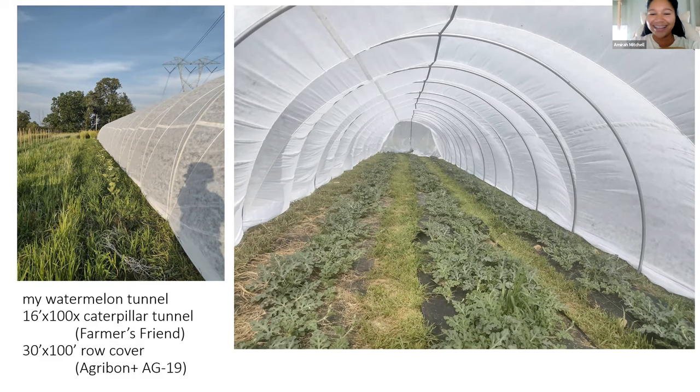My intention with this tunnel was to go in and hand pollinate with a little paintbrush. And then I quickly decided I didn't really want to do that. It was a lot of work. So I bought some pollinators, some greenhouse bumblebees, and set it and forget it, basically. And that worked pretty well for me. So that was some of my ideas. Now, if anyone else has ideas or experiences with creative isolation, I open it up to my colleagues.